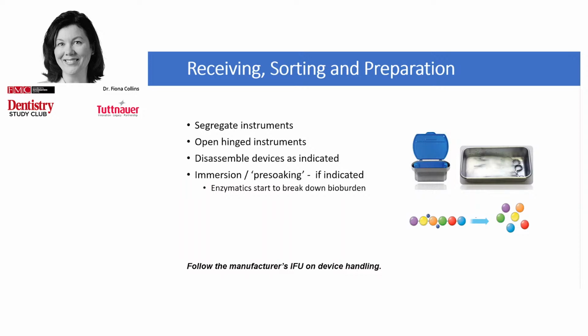Therefore, in that situation, instruments can be immersed in a solution, otherwise known as pre-soaking them, provided it is not contraindicated in the manufacturer's instructions for use. This will keep soil moist, making it possible to remove it during the cleaning process. If some soil has inadvertently begun to dry on, it will also moisten the soil. I've heard people say that it will remove the soil. Pre-soaking or immersion will not remove the soil. It will simply keep it moist or moisten it to make cleaning possible. If you use an enzymatic solution, that will start to break down fats, carbohydrates, and proteins, or combinations thereof, depending on which enzymes are in the solution.